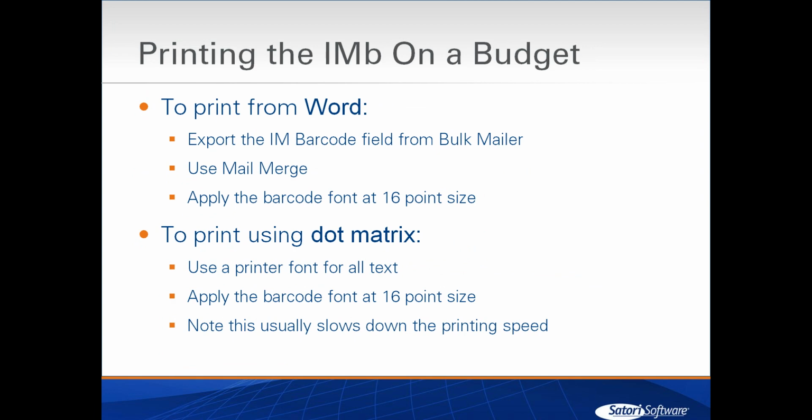And then you'll use the mail merge function in Word, and of course that varies based on the version of Word that you're using. Basically, you'll add that intelligent mail barcode field to your mail merge project. You'll highlight that field, and then you'll select one of the intelligent mail fonts that we talked about, so either the USPS 4CB, the SatBar Light, or the SatBar Narrow fonts. And you'll also need to make sure that in Word that font is set to a 16-point size. That 16-point size is going to match up with all the specifications that the post office needs to be able to read that barcode.